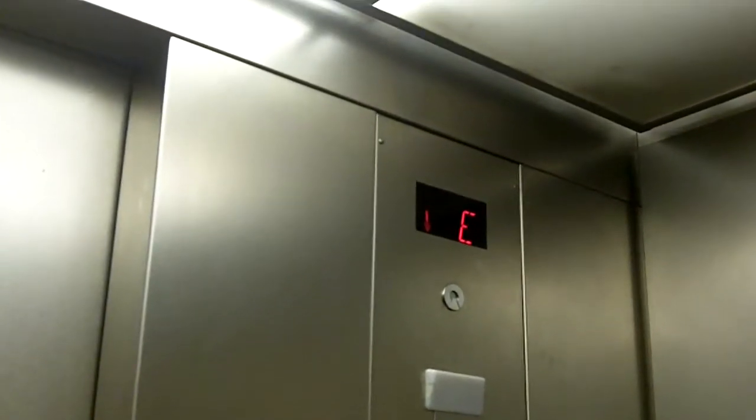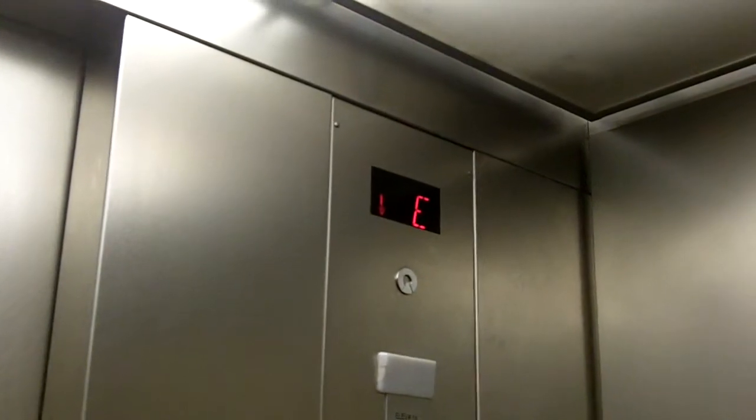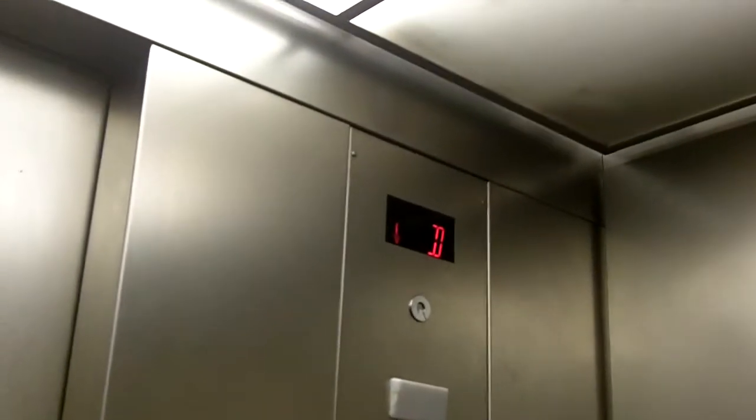See if one works here. Nope. It's locked in this one. We'll take that and see. This one has a proper working 4 indicator. As you can see, the cab is in a different format. This one's kind of slow. Both of them are slow.